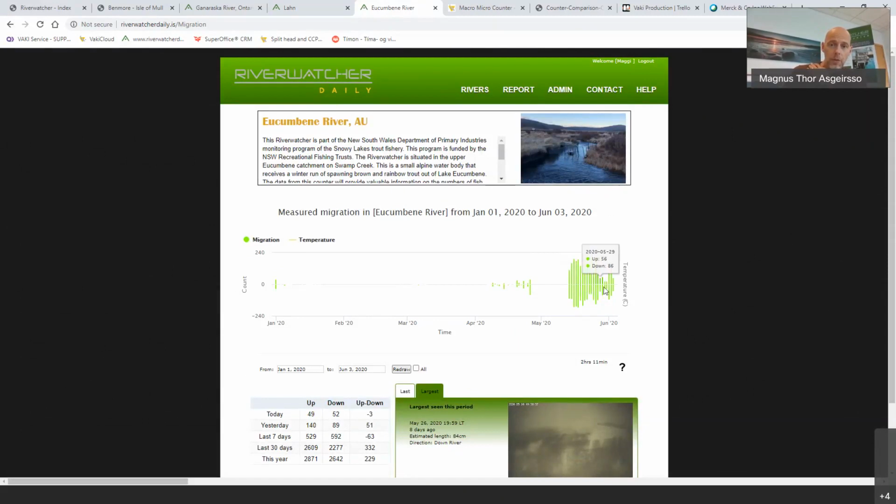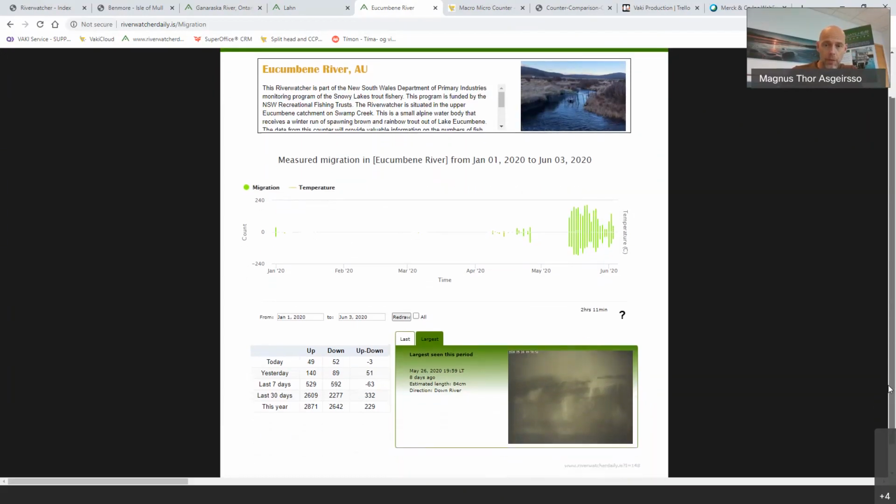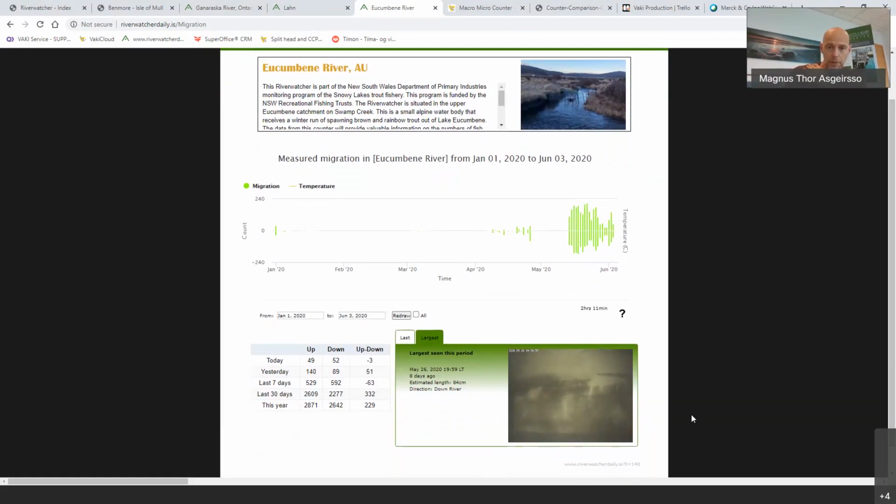You can see the green bars here, fish going up and down. And you can see a lot of this behavior, like I just discussed. A lot of fish coming up, a lot of fish going down. Here we have the total number. This particular river has some buildup of algae and debris, but it still counts the fish, and this is the largest that we've seen, today, 8 days ago. And if you look closely, there's a big fish coming down river. It goes pretty fast.